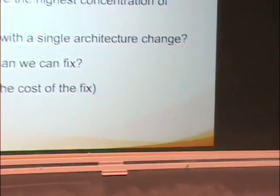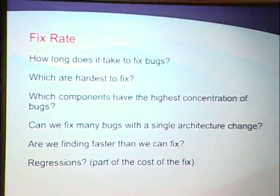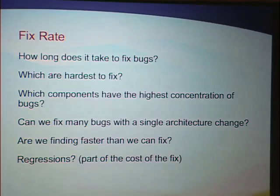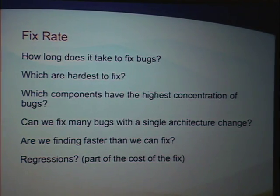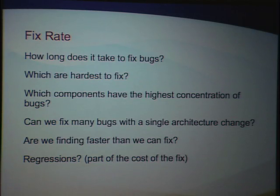Fix rate is kind of a painful one for us. Once you know about the vulnerability, you have to get it fixed, and how quickly you're able to fix it is going to be a key factor in how long your users are at risk. The overall window of opportunity is made up of not just the fix rate, but also how long it takes for the fix to be deployed. The attacker doesn't care whether the user is vulnerable because the fix doesn't exist or because the fix isn't installed; the user's still vulnerable. So we're still looking at the overall window of risk, but the first part of that is the fix rate.